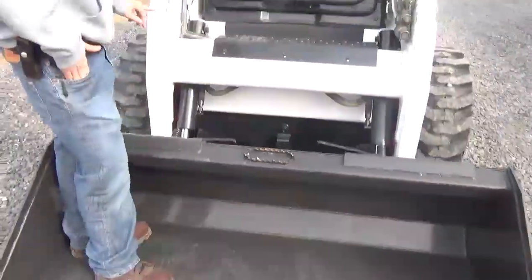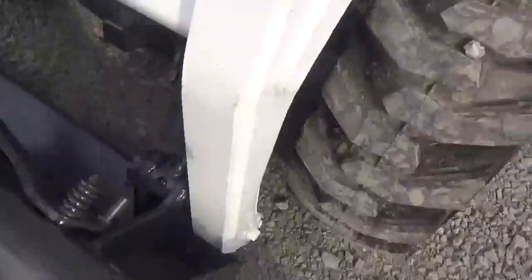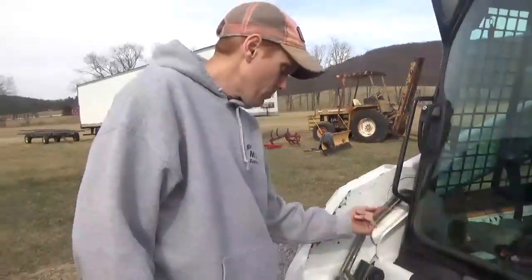What we touched up on the front of the boom was right here. On the outside, this center pillar, it was just skin up, and right here. And that's it, everything else is original. I see that somebody, I don't know, I have a hunch I know who did that. There's a big wad of grease there we'll have cleaned up later on.